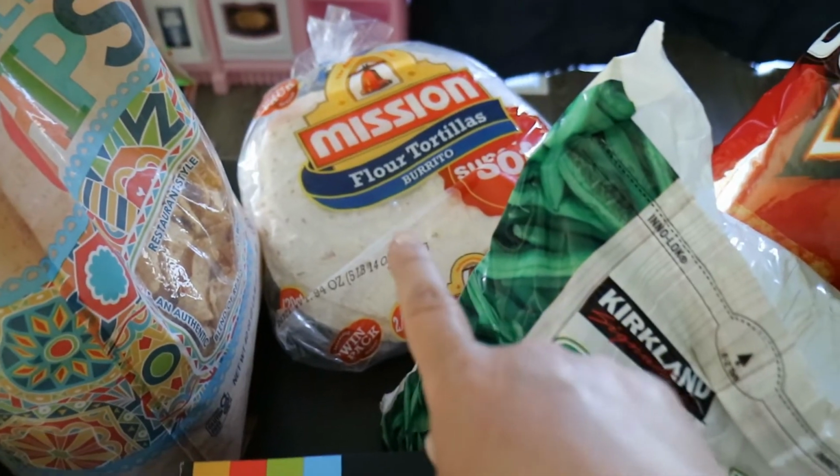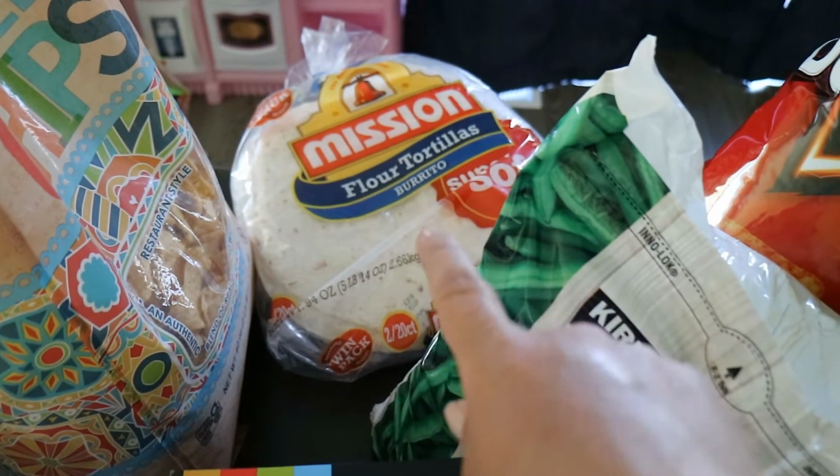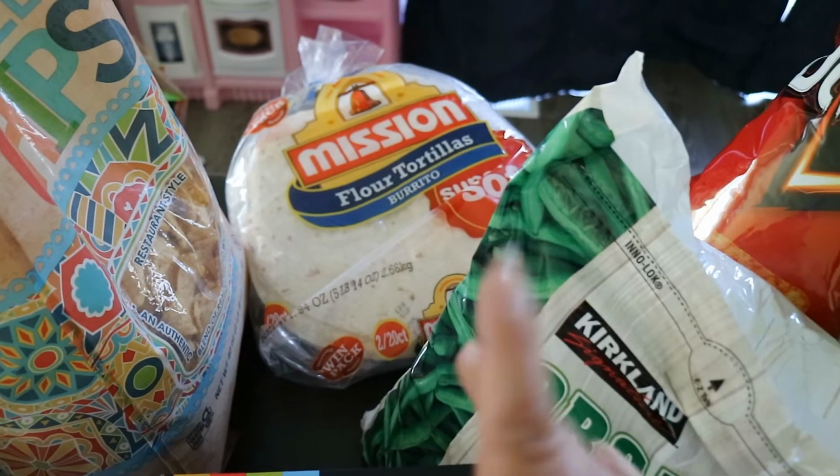I also bought another pack of the flour tortillas in the burrito size. That's the kind we like. So I grabbed another one of those.